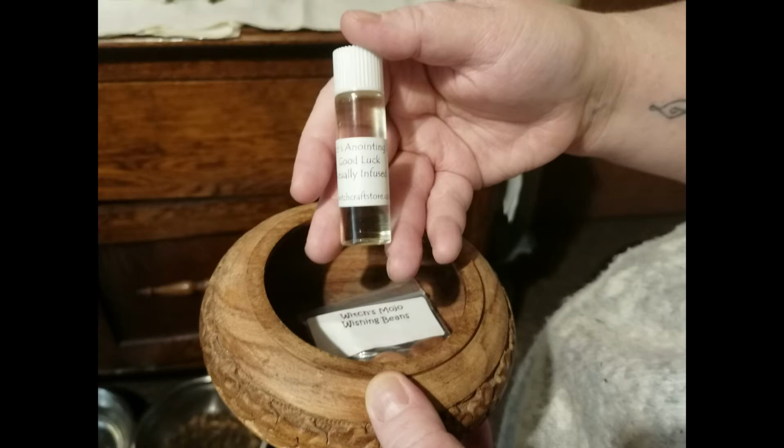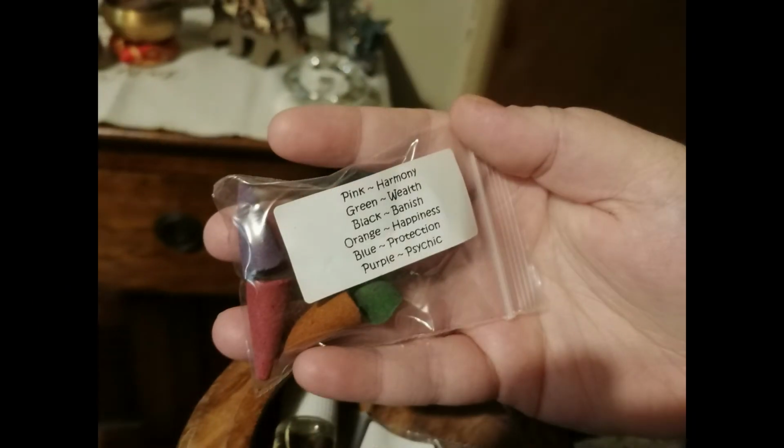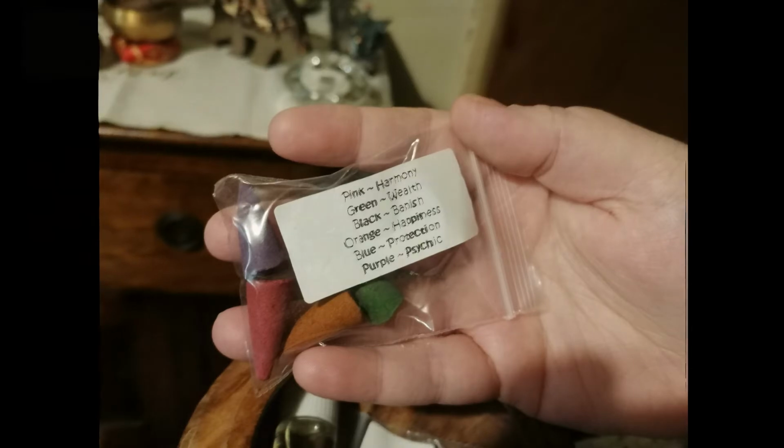Oils, essential oils, again, such a big part of a witch's practice. If I put all mine out, it'd be full. So this is just one for good luck, and it's a nice one to have out, and they smell absolutely beautiful. And some little tiny incense cones. So incense comes in stick form and in cone form, and each of these can be burnt according to what the need is, whatever spell it is that you're doing.